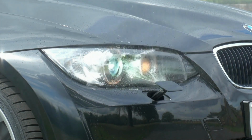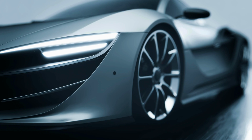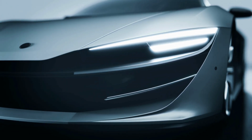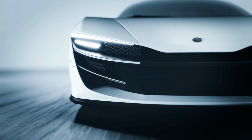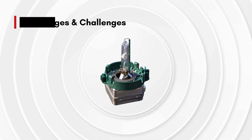Ever seen those piercing blue-white headlights? Those are xenon HIDs, brighter and more efficient than old halogens. Science and industry: NASA and research labs use xenon lamps to simulate sunlight for testing solar panels and materials in space-like conditions.